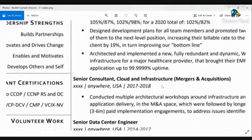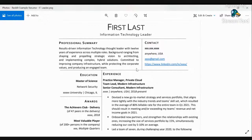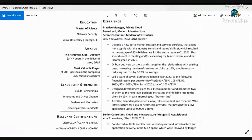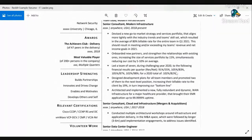But overall, with the resume, just kind of zooming out here, the look of it, I love the look of it. It draws me in. It makes me actually want to read through here and see what his story is. The bullets in here, again, just being consistent. I liked how he started, but then some of the verb tense in here isn't right. So he needs someone to take a look at it grammatically. And then this revenue over net, he needs to clean up this whole statement. What is he trying to say?